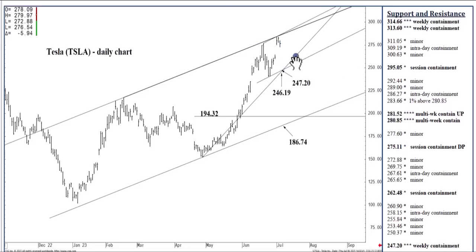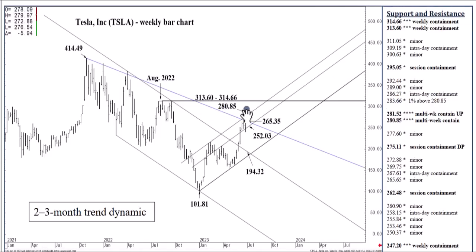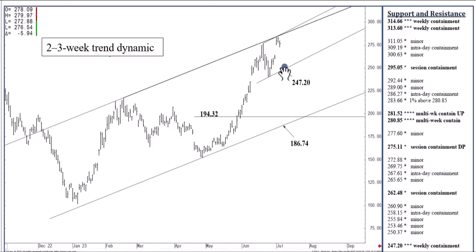So if we close below 275.11, this 247.20 horizontal, this channel bottom, would be in reach by the end of next week, perhaps. No more than 2 weeks. 247.20 is able to contain selling on a weekly basis, possibly through the balance of July. We could rotate back up from 247.20 within several weeks into the lower 280s again, 281.52. I would call this our 2 to 3 week dynamic right now. And of course, if we close above 281.52, if we close at or above 283.66, the upside objective is once again the 313, 314 handle resistance. But for right now, this is what we're looking at as a 2 to 3 week downside objective.